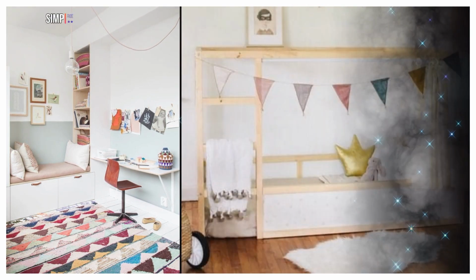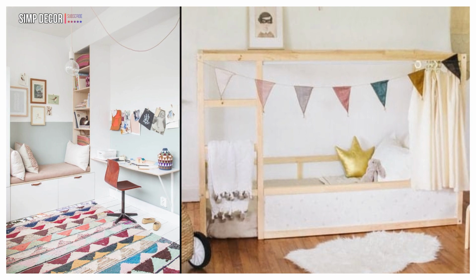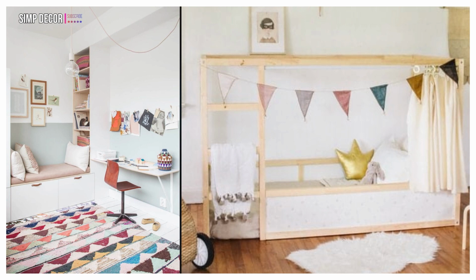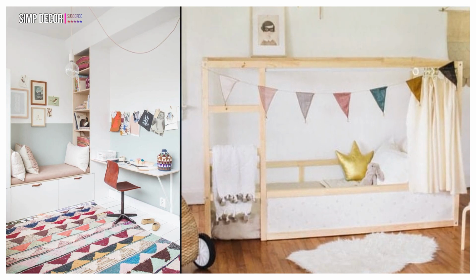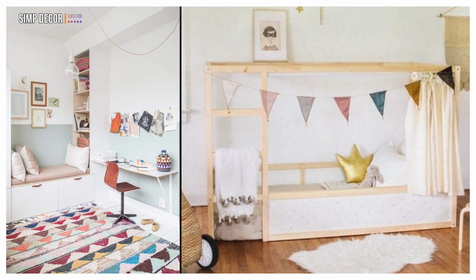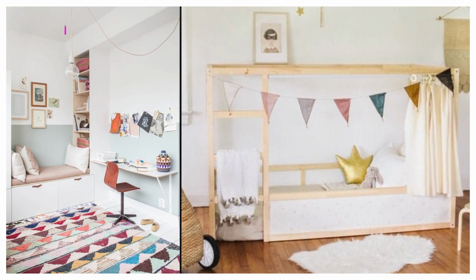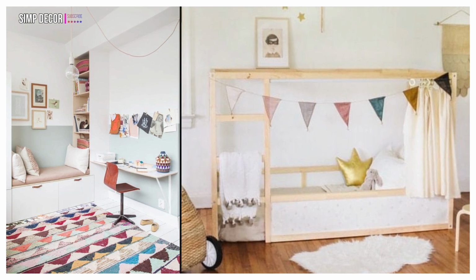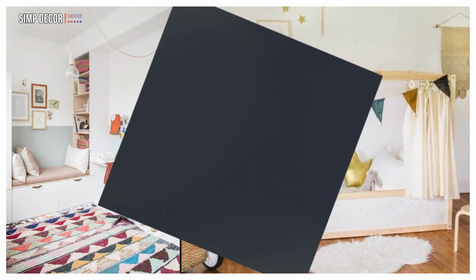4. Dreamy loft bed for kids. The Kura reversible bed is already a delightful loft for kids to snooze in, but that doesn't mean you can't add your personal touch to it. Go ahead and recreate the look of this Kura bed. You'll need wallpaper, curtain clips, flag garlands, cafe curtains, scissors, measuring tape, and of course, your creativity.